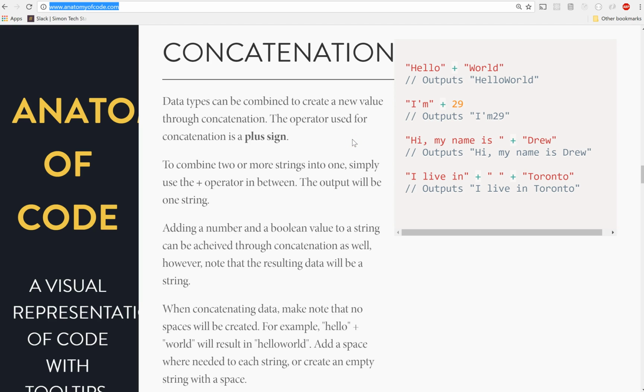Concatenation is a really cool, easy way to combine two things together, in particular strings. When you take two strings like this, like hello and world, and you concatenate them together, you get one string consisting of both of the two strings that were concatenated together. To concatenate, we use the plus sign, just like this.